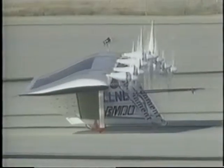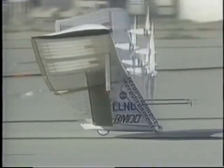Since then, the advancement of solar-powered aircraft has rapidly increased. Indeed, NASA is now developing planes to cruise at altitudes of up to 100,000 feet for days at a time, while they monitor weather and pollution.